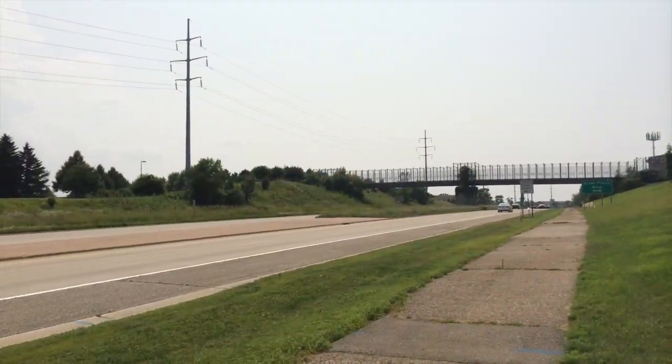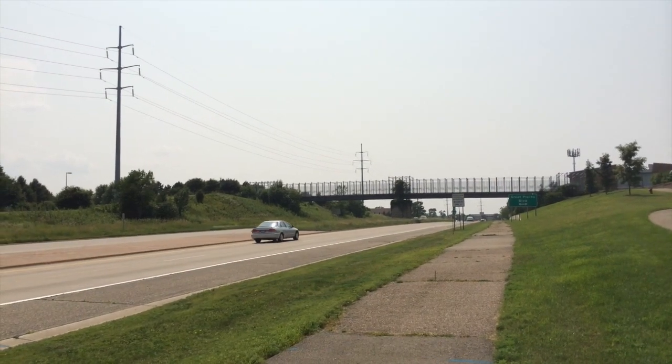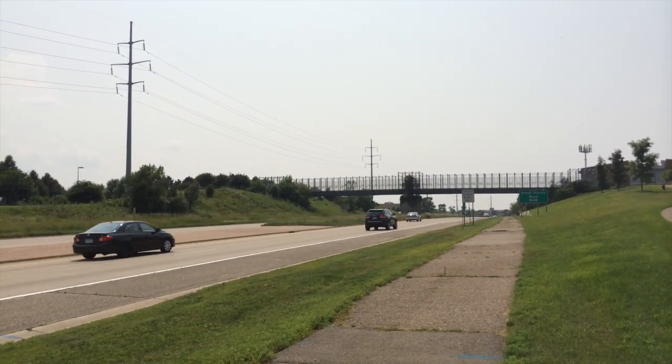Okay, so here's the question. Recently, some residents wanted to know how to get to that bridge to nowhere, the bridge that crosses Highway 5. Yeah, that's the bridge. You know the one I'm talking about. So we decided that we would try to figure that out and help everybody who's unfamiliar with the bike and the walking path and how to get across Highway 5. We thought we'd show them how to do it.